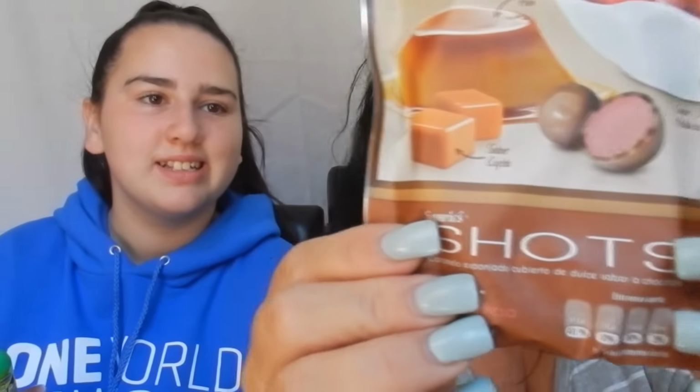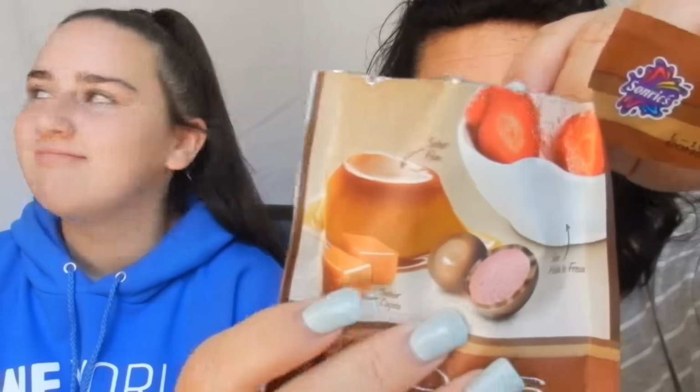Sonrique's shots. So I don't know what these are. Candy. Shots. Caramello Esponjado. I don't know. Dulce. You like that, Jess? I know what this is. What is it? Tamarindo. All right, we're going to do a shot here. Do a shot.